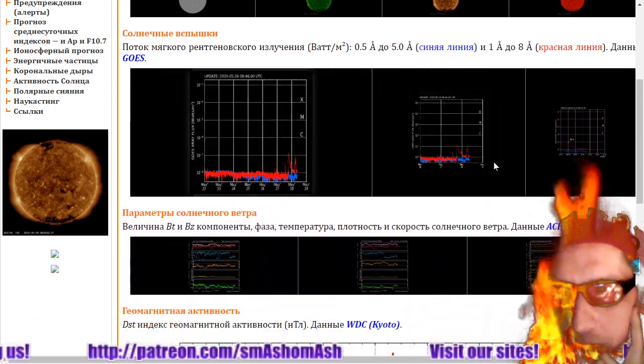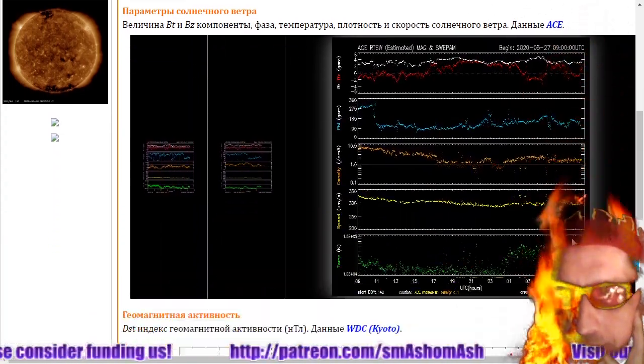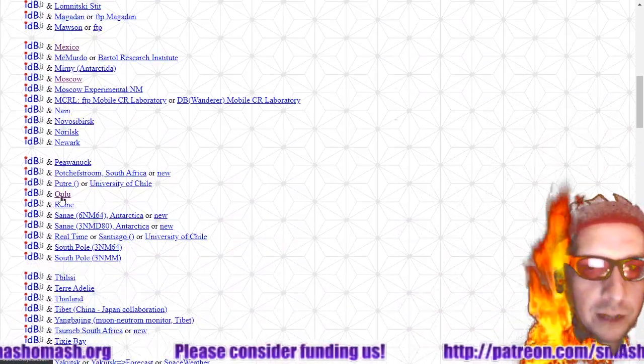And there you can see their X-ray flares. Hey, this site's okay, folks. What do you think? There's the ACE data. Nice. Anyway, we'll look at that at another time. We usually only use this segment for cosmic rays.